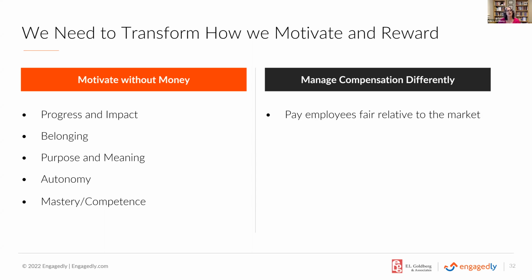And then we need to manage compensation differently. We need to pay employees fair relative to the market. That is making cost of living increases. We need to pay people for the skills that they bring to our organization. And if those are hot skills in the marketplace, we need to make sure that those employees are getting a premium. But compensation is really about paying people to do their job. And our attempts at pay for performance really aren't moving the needle. So making sure that we're paying people a fair wage, keeping up with inflation, and making sure that we're staying on top of what are the hottest skills is important.